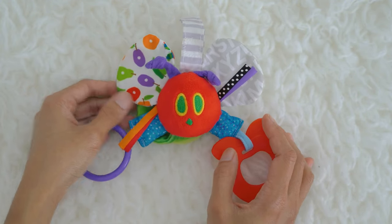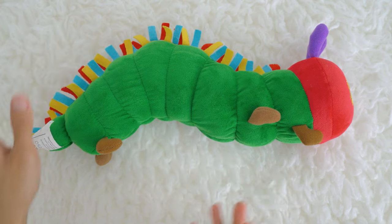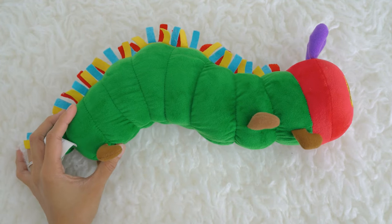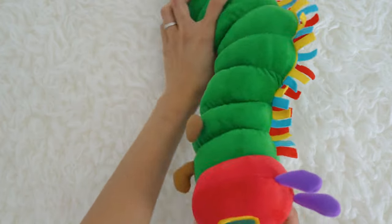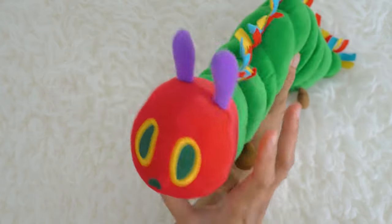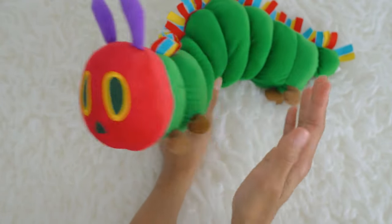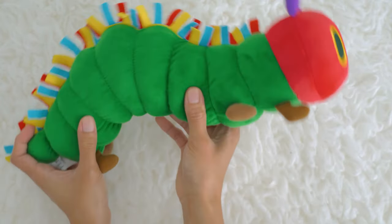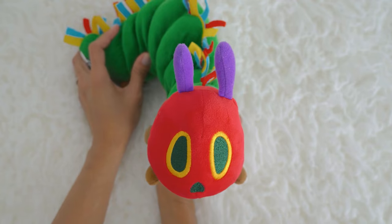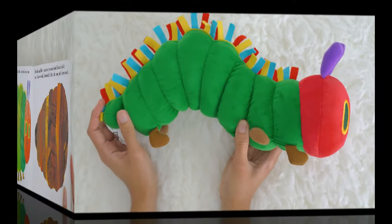Let's count 1, 2, 3. 1, 2, 3. Our caterpillar is so big and it's so fat. Ooh, hi caterpillar. Can you please say hi to caterpillar? Hi caterpillar. Look how big and how fat our caterpillar is now. Woo! Hi caterpillar. Now, let's see what's gonna happen to our big and fat caterpillar.